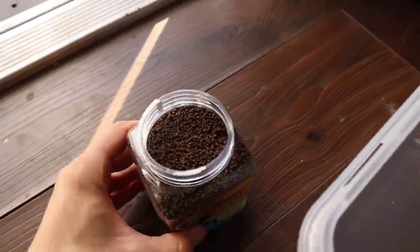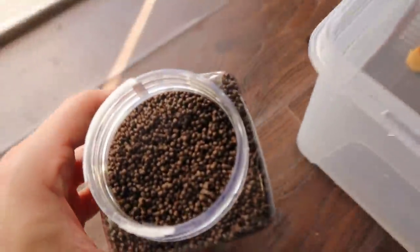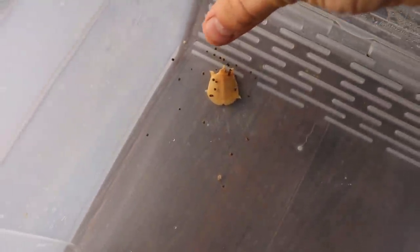So we're gonna feed him right now. What we've been feeding him is the Zoomed Aquatic Hatchling Formula. It's these really tiny pellets. As you can see, they're extremely tiny for tiny little turtles like this guy. We're just gonna put some right in front of him, just like that. We're gonna put a couple more in there. He normally doesn't like to eat in front of me. There you go, buddy.